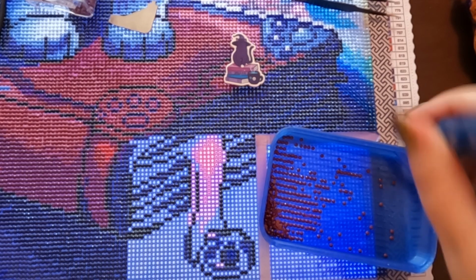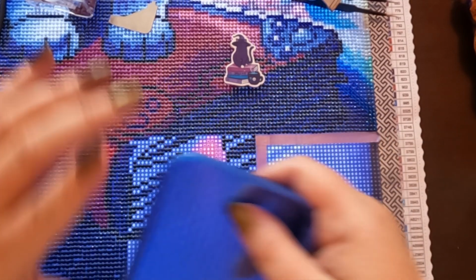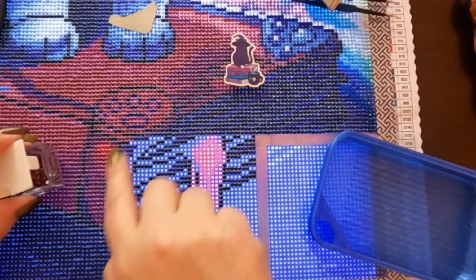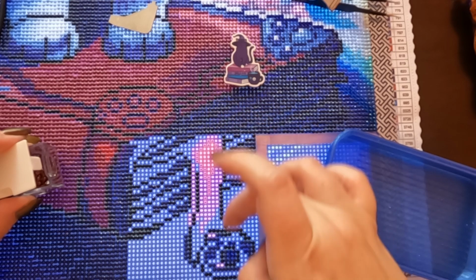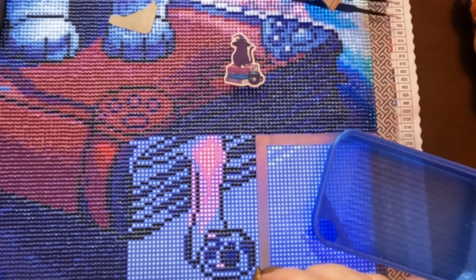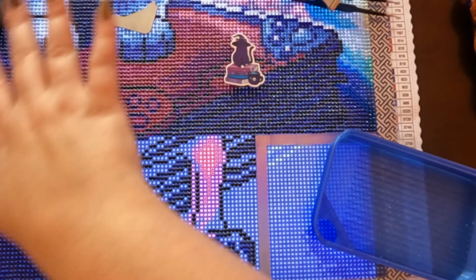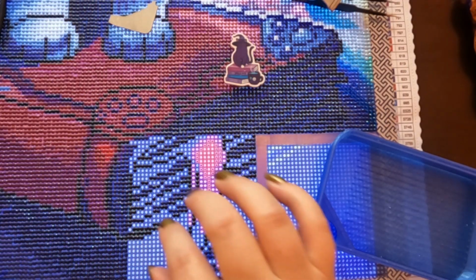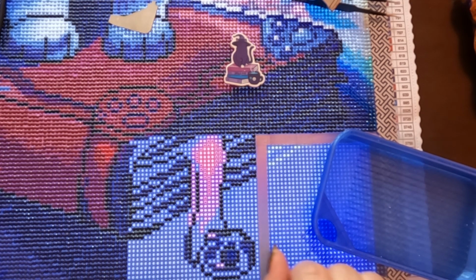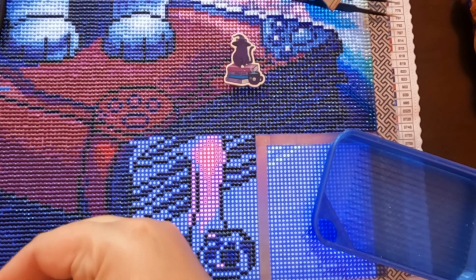Let's see. Oh, I grabbed the wrong color. Never mind. So, as you can see here, I'm on the little bit of the part of the book that Mittens is on, and you can see that there's a bookmark right here. I'm really loving this. It's so cute. Especially when I have it all turned off, and I love how everything looks together, especially with all the little specialty drills. Let's go with, yeah, this is the right symbol.